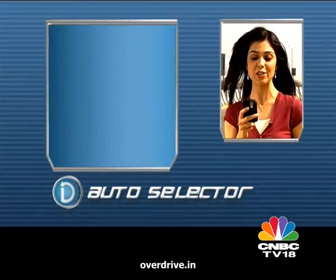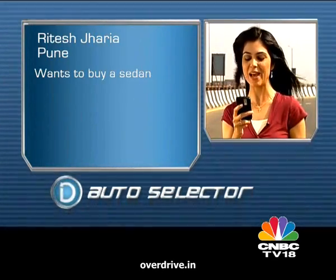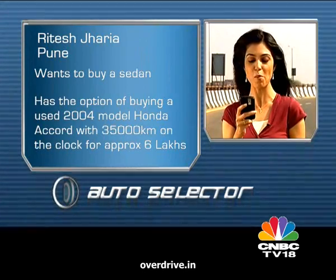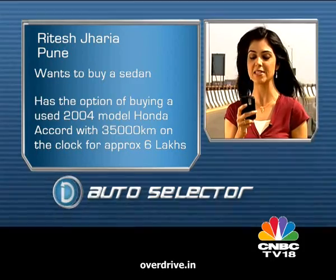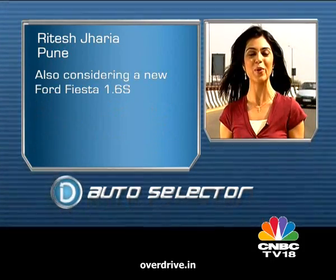Time now to move on to our next question of the week. It's back to cars now, Sirish. Ritesh Jharia has written in from Pune. He says he plans to buy a sedan. He recently came across the second-hand Honda Accord 2004 model, which he's getting for about 6 lakh rupees. It's in pretty good condition. It's done about 35,000 kilometers. Would it be a better deal than buying a new Ford Fiesta 1.6S?